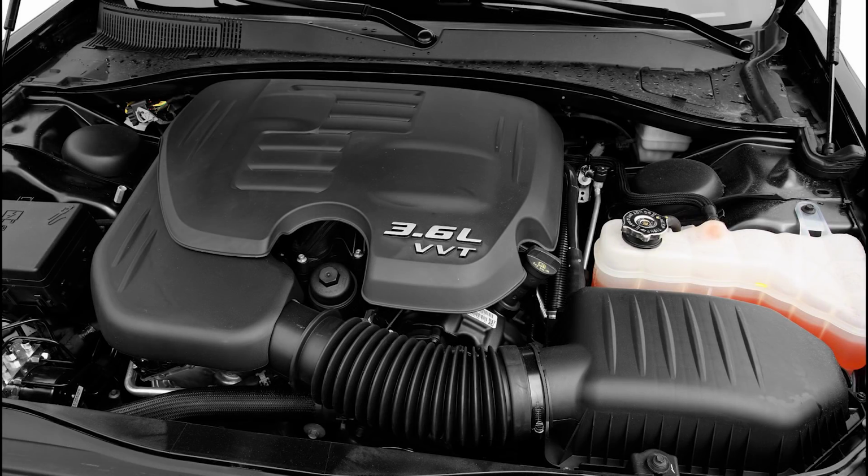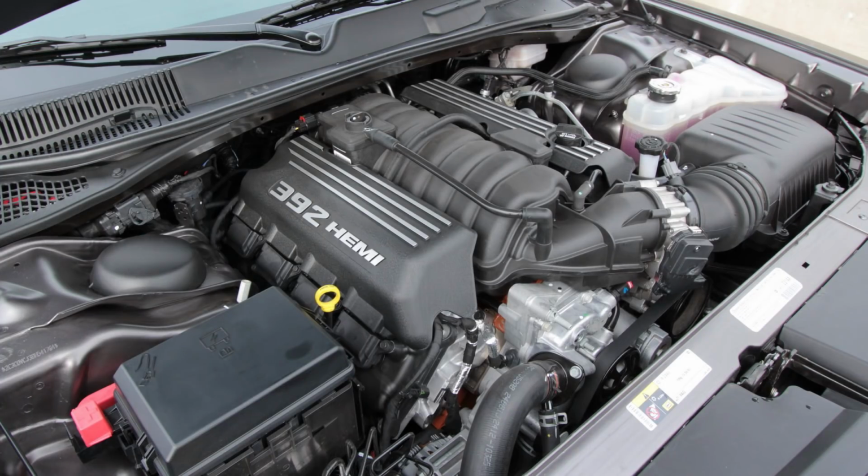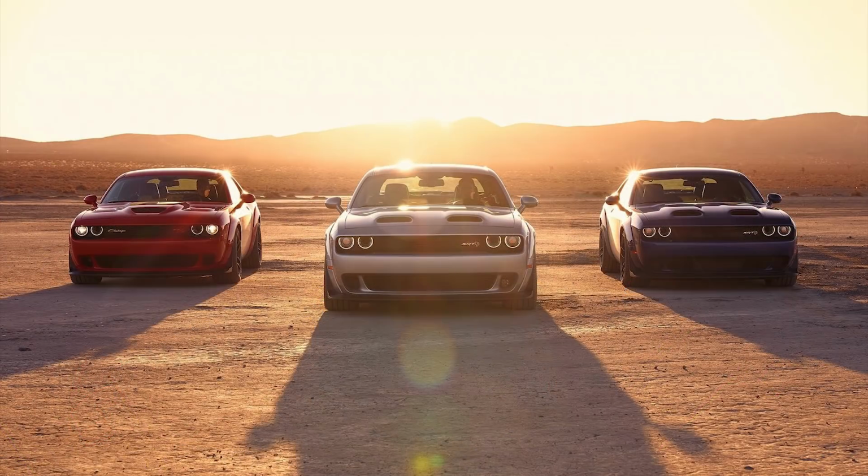So that means the GT has a 3.6-liter Pentastar V6, the RT Shaker has the 5.7-liter V8 Hemi, and the Scat Packs have the 6.4-liter V8 Hemi. The only automatic transmission is the 8-speed auto, while a 6-speed manual can be had on the V8 models if desired.